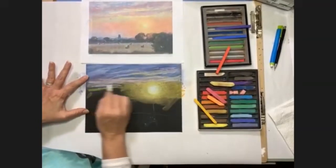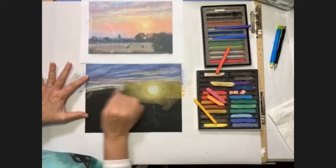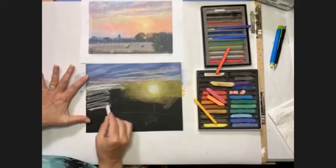I'm going to kind of bring a lot of white in here. And then I can have that as my base all the way down here to the bottom of my landscape.